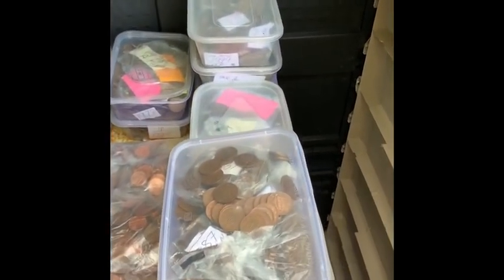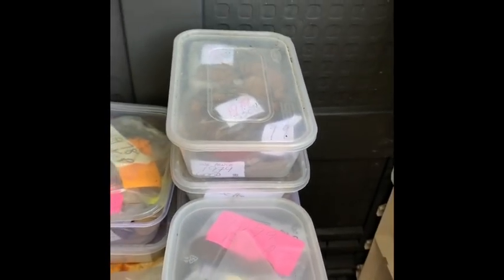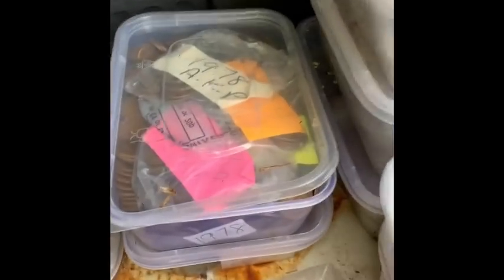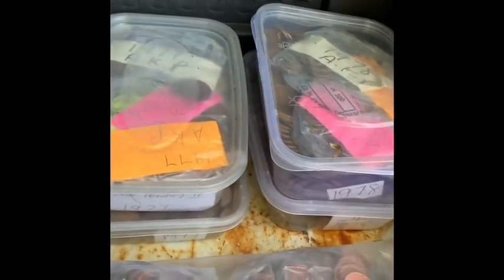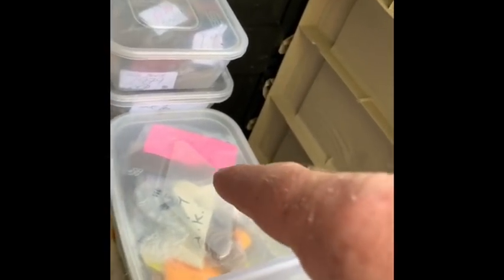And as you can see, there are certain years, 1979, they made more of them than they did others. Easier to find 1979 than it is to find 1978 or 1977. You know, there's more of them. These are the results of my buying and selling activities over the last 6 years. 1979 there as well.